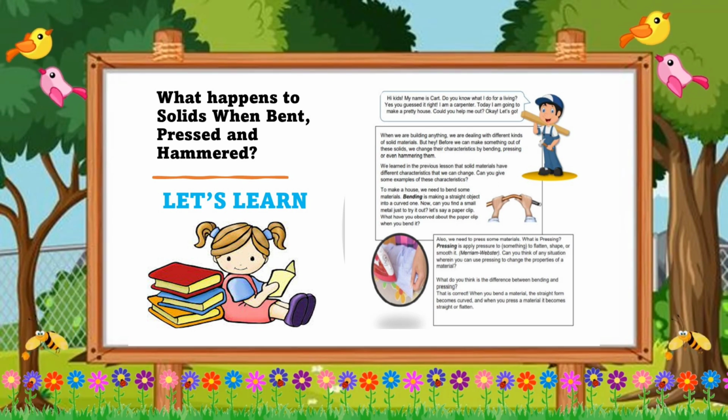Okay, let's go! When we are building anything, we are dealing with different kinds of solid materials. But hey, before we can make something out of these solids, we can change their characteristics by bending, pressing, or even hammering them. We learned in the previous lesson that solid materials have different characteristics that we can change. Can you give some examples of these characteristics?